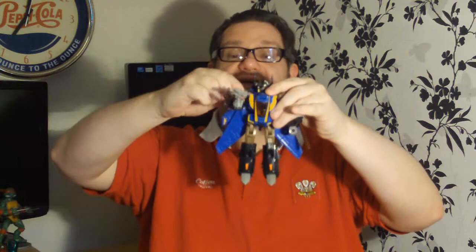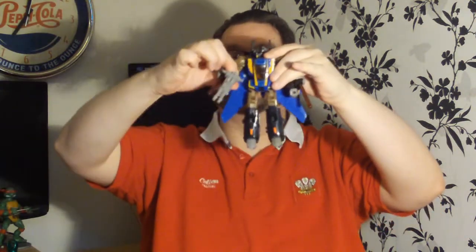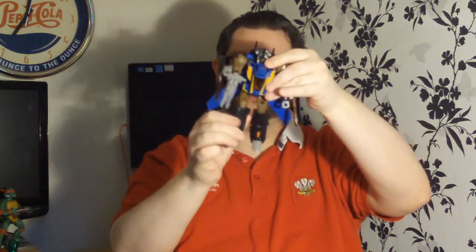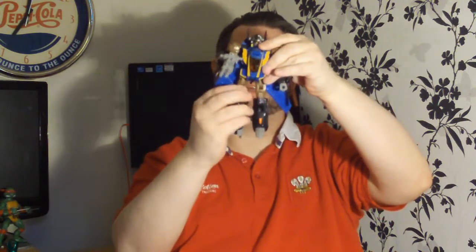Articulation, he's got lots of it. Basically, his arms will do whatever you want them to do. They'll go out, they'll go in. Got swivels everywhere. Very, very nice. And his legs are the same. He's got sort of double jointed legs. Very nice ratchety clicky. They go round there. They go round. Oh no, they don't. They go out. I thought they went round at the thigh there, but they don't.